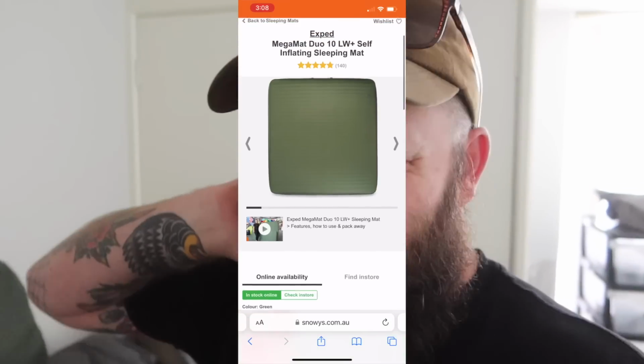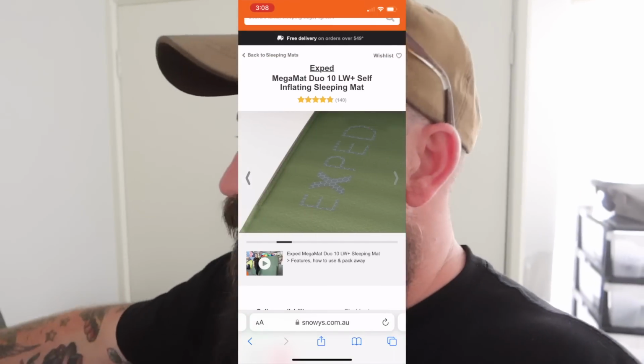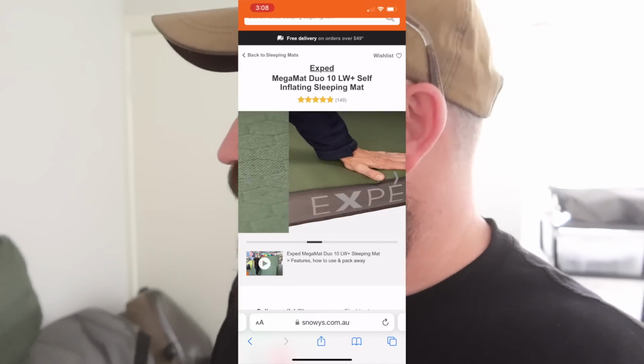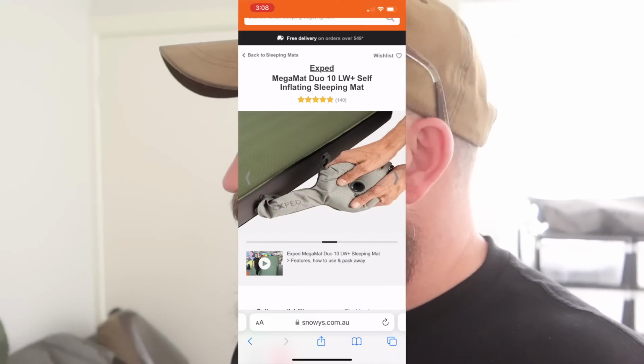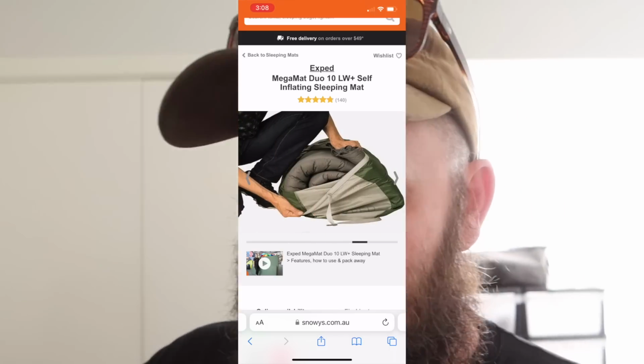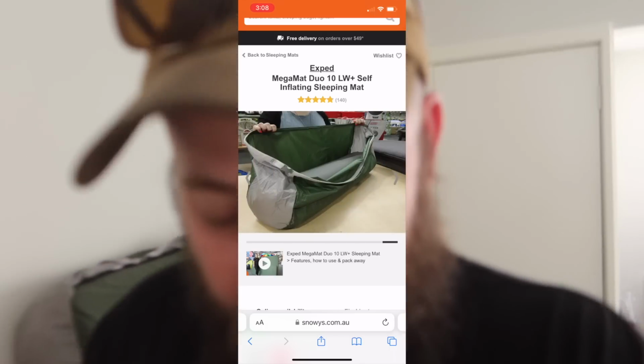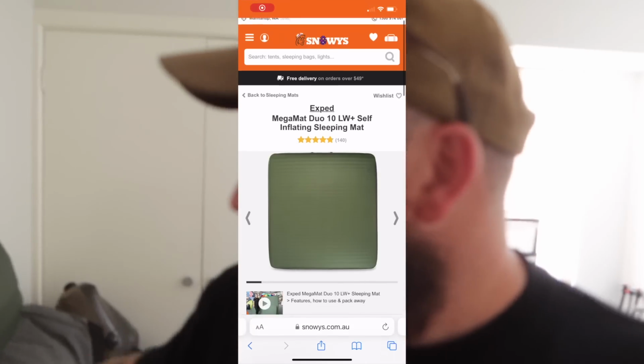Yeah, it has a little pump in there. I won't bother pulling that out and showing you. There's plenty of videos on YouTube, and if you want to look at it, just go find it online. That'll show you what it's all about. But it's a little pump you can use with your hand or with your foot when it's laying on the ground, and oh man, it's just a dream. Just so good. So I'm really stoked with that purchase.